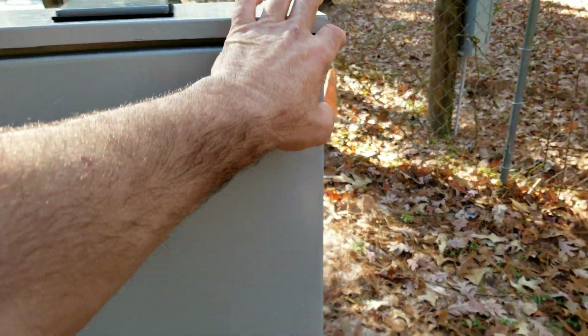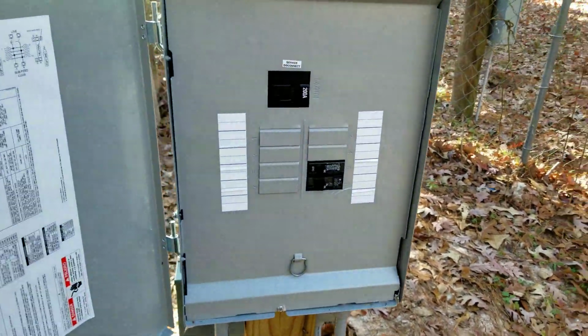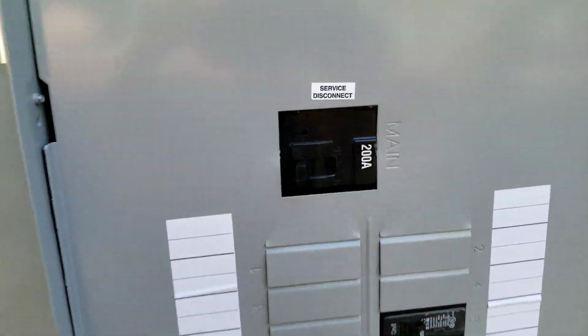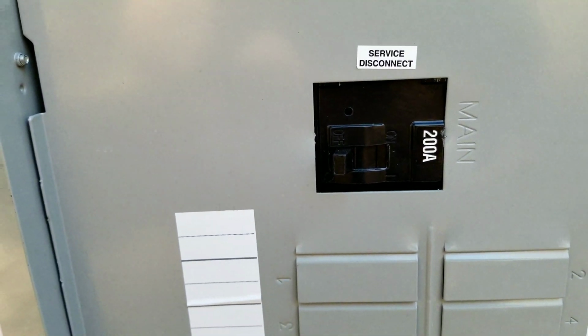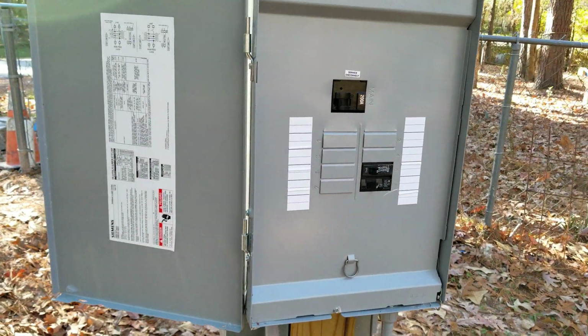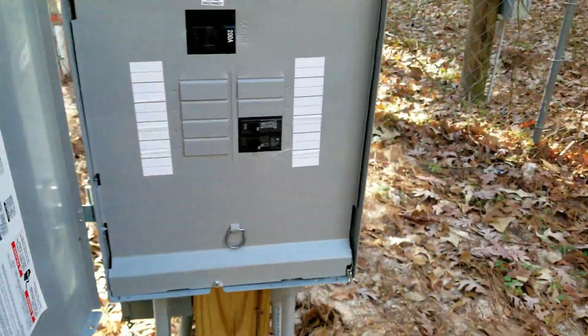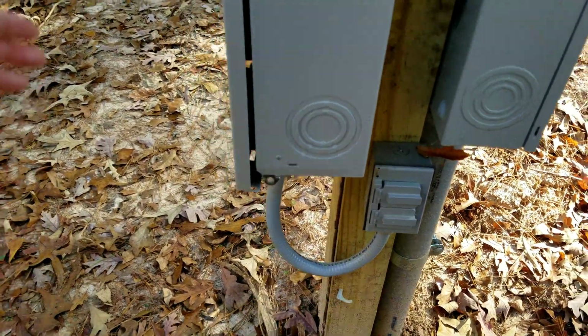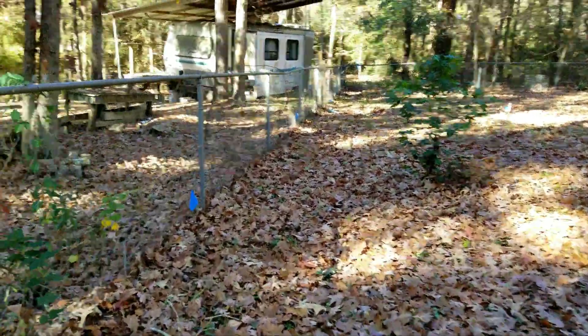Let's see if I can get in here. All right, there we go. Okay. Wow. This has a 200 amp setup. I'm thinking because it says 200 amp right there. Brand spanking new. And it has an exterior outlet, which is cool. Anyway, let's go down this fence line real quickly.